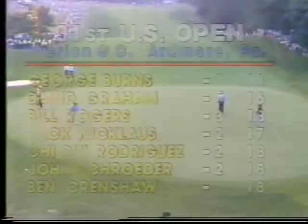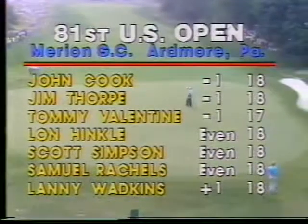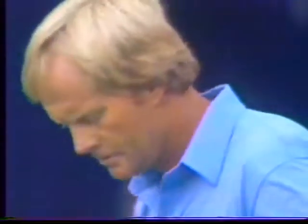And up at the 18th, Jack. Must be all of 30 yards from the hole. Swings left to right, but pace is so important. Now, if Jack can get down in 2, he'll hold that position, 2 under, tied with Chi-Chi and John Schroeder, and still very much in the picture, and so are these. Always gives it his maximum effort. Well, there you see what he's got to do.